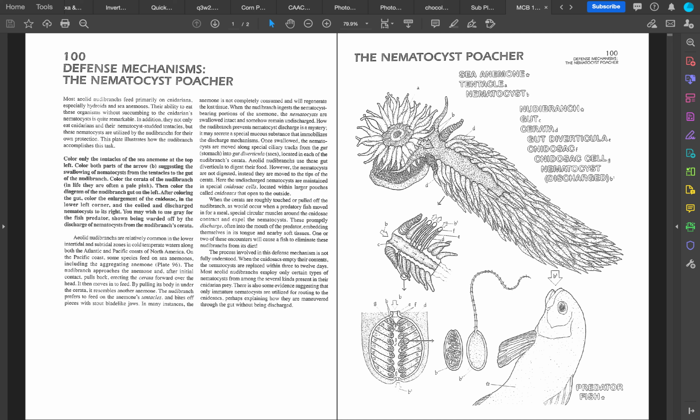Remember learning about phylum Cnidaria, right? So these little things at the very tip, that's what it's showing. So you need to color code. Say, hey, I made my tentacles this color, my nematocyst this color. You can just put the little tips. And then the next thing it tells you is color both parts of the arrow B, suggesting the swallowing of nematocysts from the tentacles to the gut of the nudibranch.